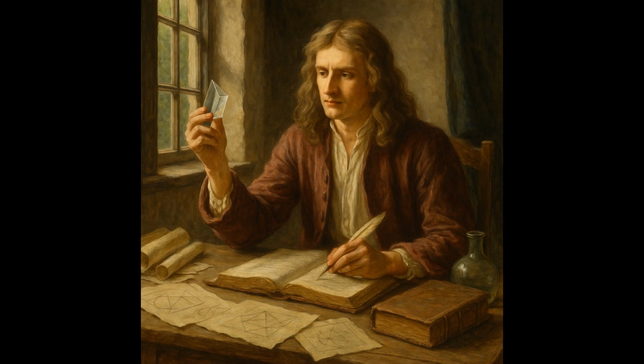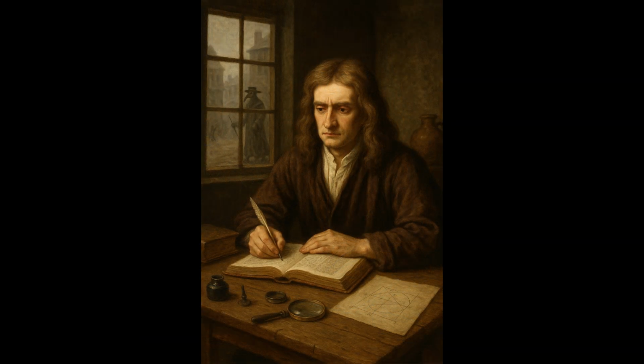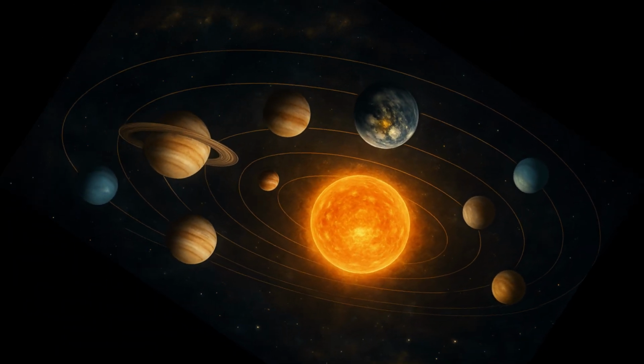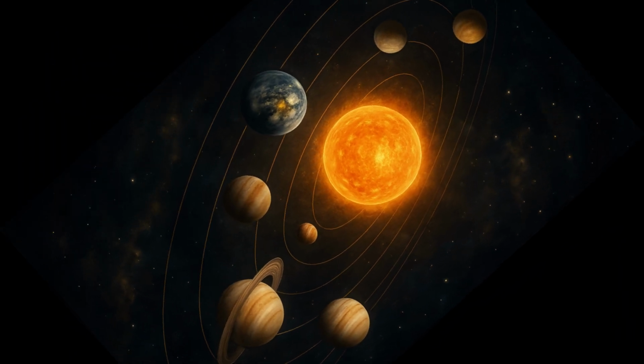But Newton's telescope was more than a tool. It was a reflection of his mindset: question assumptions, test ideas, and let nature reveal her secrets through careful observation. Even in his early 20s, Newton was already demonstrating the inventive brilliance that would define his career. And that legacy continues to shape the way we explore the cosmos.